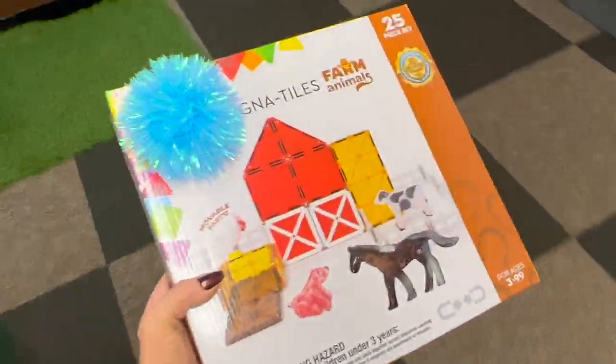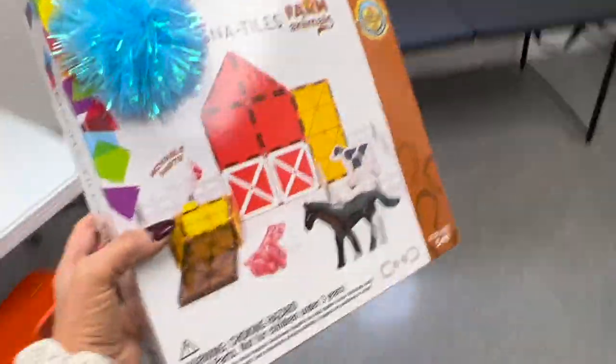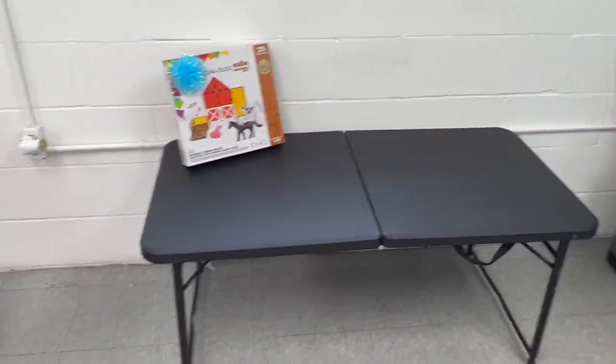We ended up going with the magnetiles. I do not have wrapping paper, so I just threw a bow on it. I don't have a card, so we're not gonna put that on it either. And I'm gonna set it up here so he can see it when he arrives, but that'll be the birthday gift from AJ and Charlie.